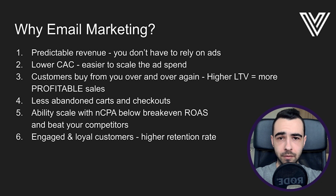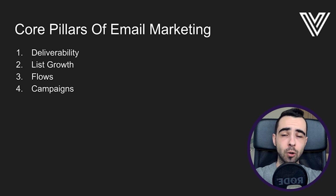So what happens if you are able to spend more than your competitors to get new customers? Well, you're going to get a higher piece of the market, a bigger chunk of the cake, and you're going to scale more and just outperform your competitors by a lot. And last but not least, you'll have engaged and loyal customers, which means that your retention rate will be higher. They'll be promoting your brand, they'll be buying from you over and over again, which ultimately, all of that combined just makes it way easier for you to scale the brand by having this backend, which is email marketing.